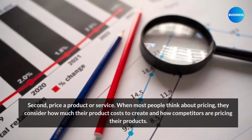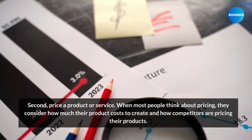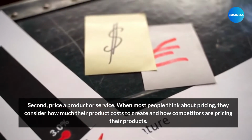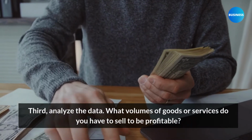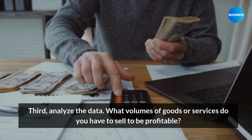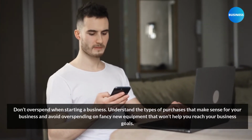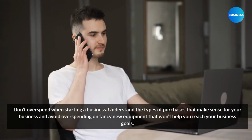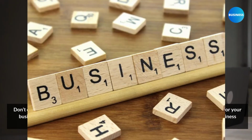Second, price a product or service. When most people think about pricing, they consider how much their product costs to create and how competitors are pricing their products. Third, analyze the data. What volumes of goods or services do you have to sell to be profitable? Don't overspend when starting a business. Understand the types of purchases that make sense for your business and avoid overspending on fancy new equipment that won't help you reach your business goals.